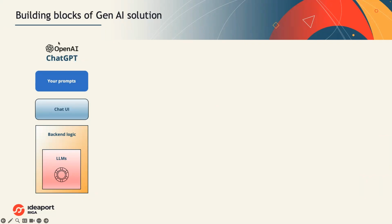ChatGPT is a product of OpenAI, where you can do your prompts. They have a chat-like UI. Then they've got a pretty powerful backend which handles your queries, and somewhere at the core, they have their large language models. And there are several large language models. In fact, not all of them are language models. They are also doing image to text. So they are technically large multimodal models, which is a bit hard to pronounce. So everyone is calling them LLMs.